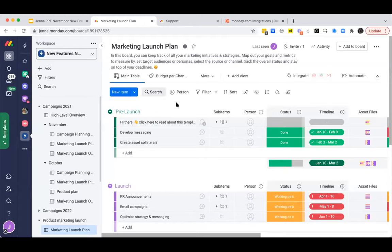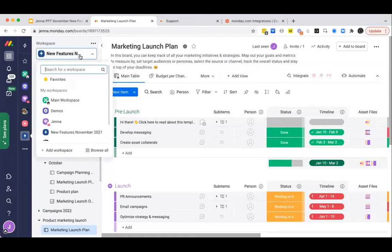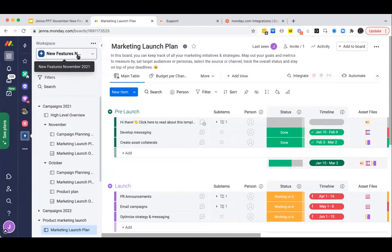First, let's talk about workspaces, which you can see from this dropdown right here. Workspaces allow you to have different areas for each of your teams while allowing everyone to work in one account. This means that each team can concentrate on what's relevant to them while still enabling collaboration. You can even choose to have your workspaces represent clients or projects if that makes more sense for the way that you work. Now, back in our new features November workspace, inside of this left pane, you'll see arrows that we can click to expand or collapse just to keep our boards organized.